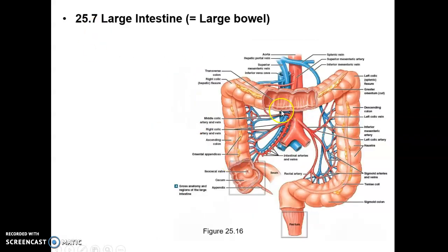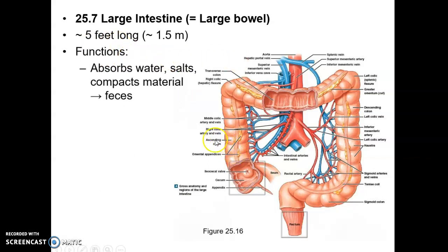Okay, so after all that nutrient absorption and breakdown of foodstuffs, the remnant material enters into the large intestine, or the large bowel. It's about 5 feet long. Principal functions: absorbing water, ions, salts, a little bit of nutrients, and then helping compact the material so the chyme that enters gets compacted, dried out a bit, and turned into feces, fecal material. And then that's what's defecated out of the body.